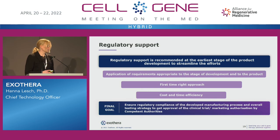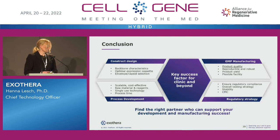And the key is always to have regulatory support from the very beginning. Why? Because you want to get your product development right the first time to save time and money. And why is that? Because at the end we are aiming to have authority approval for this product, maybe for clinical trials or later even marketing authorization. So pay attention that your regulatory story is solid all the way through. So basically, I went through quite fast many critical things that you need to take into account. And then I will conclude my presentation by just saying: find the right partner who can support your development and manufacturing process. So thank you very much.